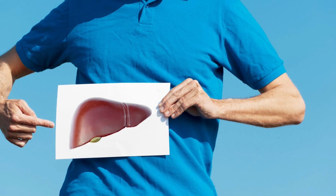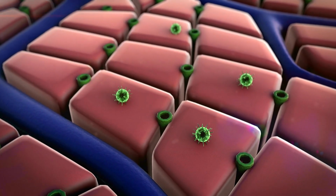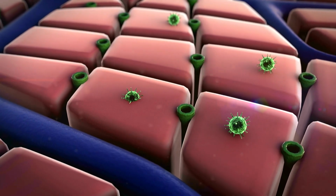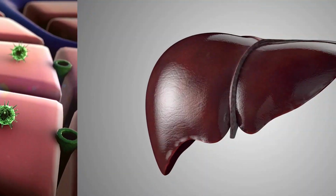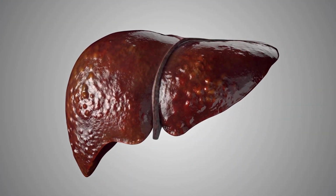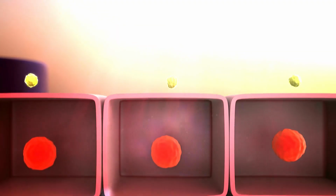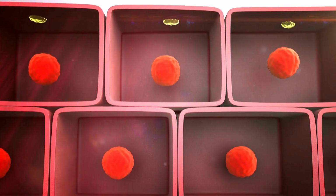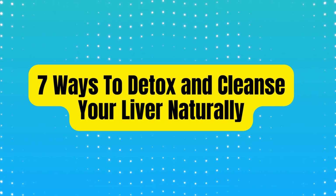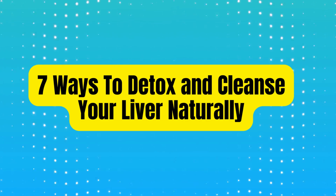Your liver is one of the most important organs in your body. It's responsible for filtering toxins and other harmful substances from your bloodstream, making it an essential part of your overall health. However, due to the abundance of toxins in our environment, our liver can become overloaded, leading to various health problems. That's why it's important to detox and cleanse your liver naturally. In this video, we'll discuss 7 effective ways to detox and cleanse your liver naturally.